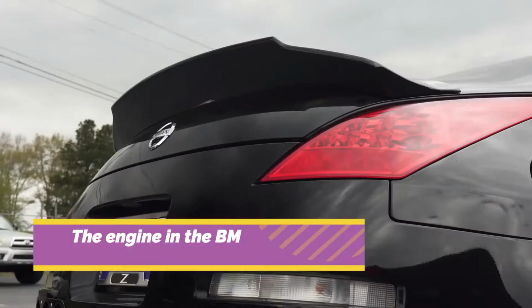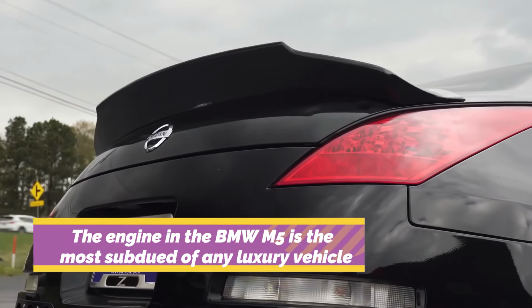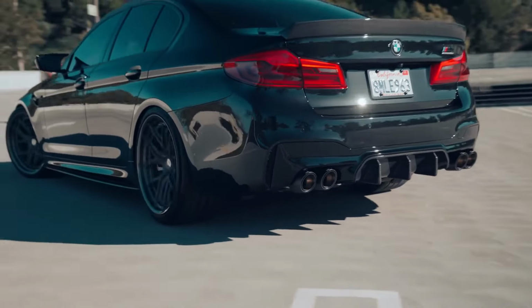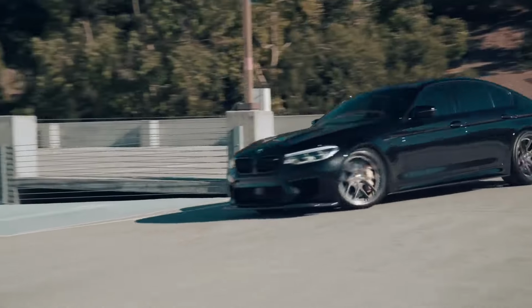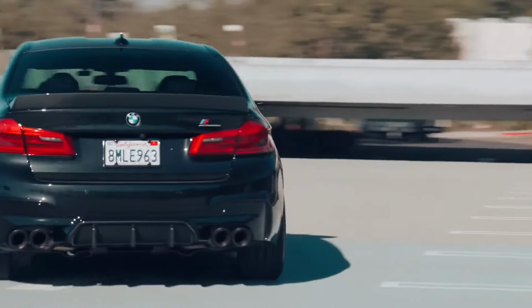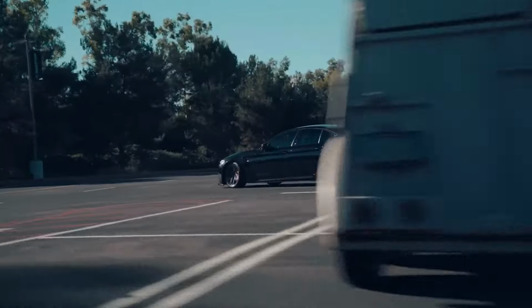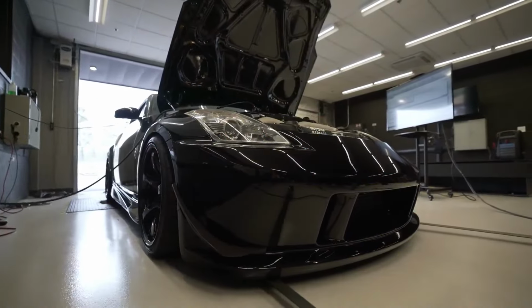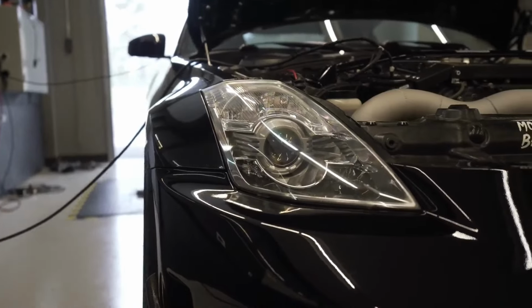Number 3. The engine in the BMW M5 is the most subdued of any luxury vehicle. Of all the luxury vehicles on the market, the BMW M5 boasts the engine that is the least noisy. Because of the meticulous craftsmanship that went into the design of the engine, the interior of the car is completely silent. People tended to forget that the engine was running because it was so quiet, which was an issue.